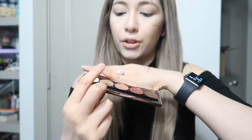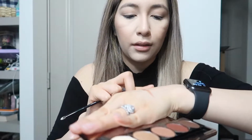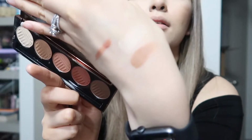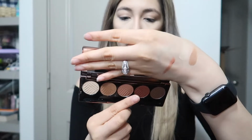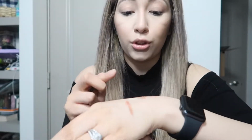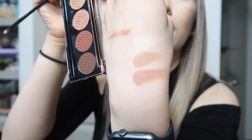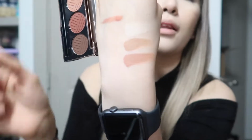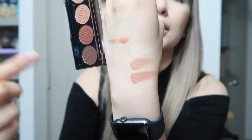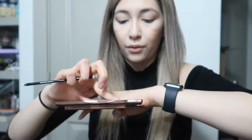And then it has this Deserted brown, which is not a reddish brown. As you guys can see, it's more like a caramel brown. And then the Outdoorsy here, it's just a darker brown. And I can tell you guys right now, they're very easy to work with. They look like they're gonna blend really easily, because as soon as I smooth them out and I put it on, it went on really good.